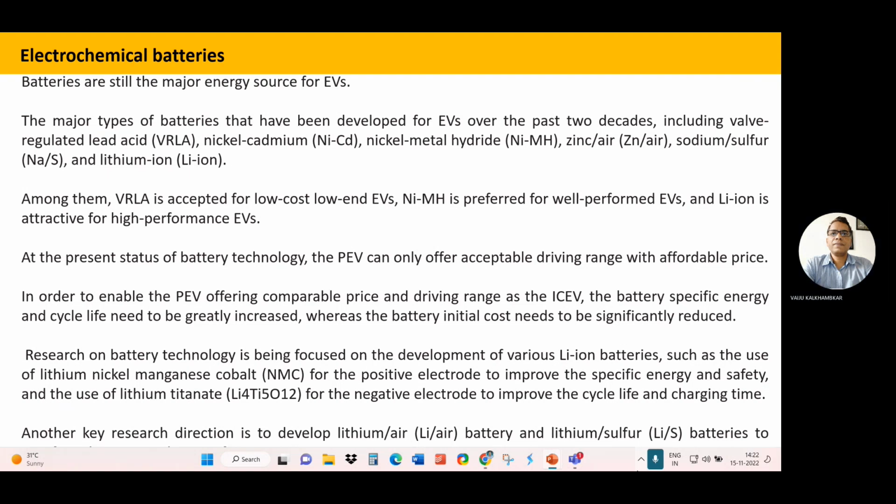Among them, VRLA is accepted for low cost, low end electric vehicles. Nickel metal hydride is preferred for well performing electric vehicles, and lithium ion is attractive for high performance. At present, given the status of battery technology, electric vehicles can only offer acceptable driving range at an affordable price. In order to offer comparable price and driving range as the IC engine vehicle, the battery specific energy and cycle life need to be increased, whereas the battery initial cost needs to be significantly reduced. These are the challenges.